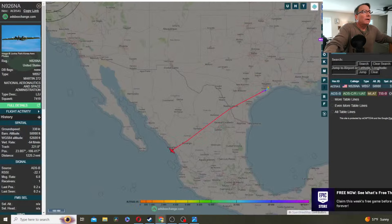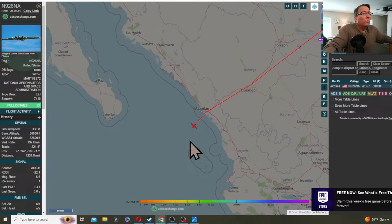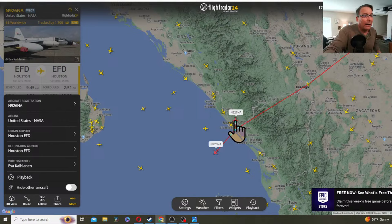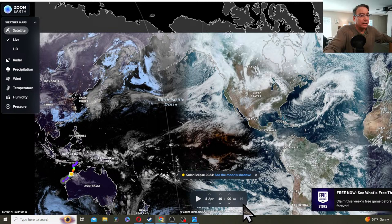Okay, let's see where those guys are at now. They're continuing off out to sea now with November 926 November Alpha, one of the two WB-57s. And back here on FlightAware, where is the other one? Where's 926? 927, there it is. Okay, 927 November Alpha is falling in trail right now of 926. And I think both of them are at about 50,000 feet, and tracking down to catch the eclipse as it rolls on in.